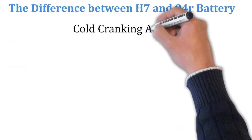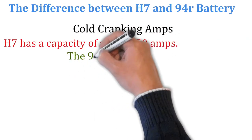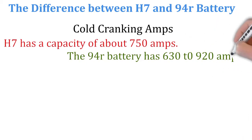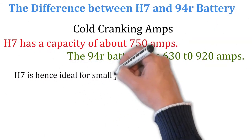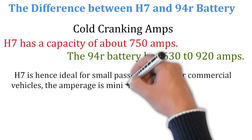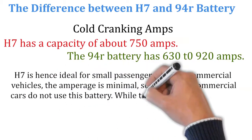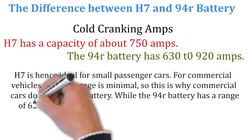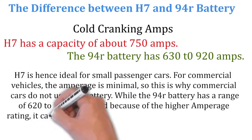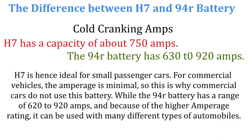Cold cranking amps. H7 has a capacity of about 750 amps, and 94R battery has 630 to 920 amps. H7 is hence ideal for small passenger cars. For commercial vehicles, the amperage is minimal, so this is why commercial cars do not use this battery. While the 94R battery has a range of 620 to 920 amps, and because of the higher amperage rating, it can be used with many different types of automobiles.